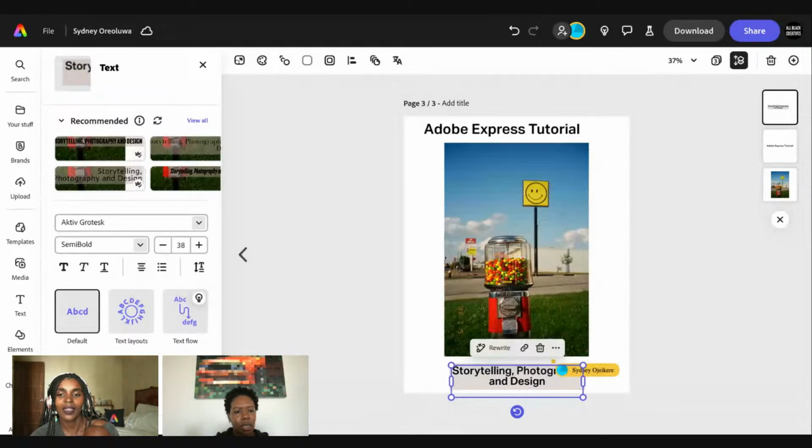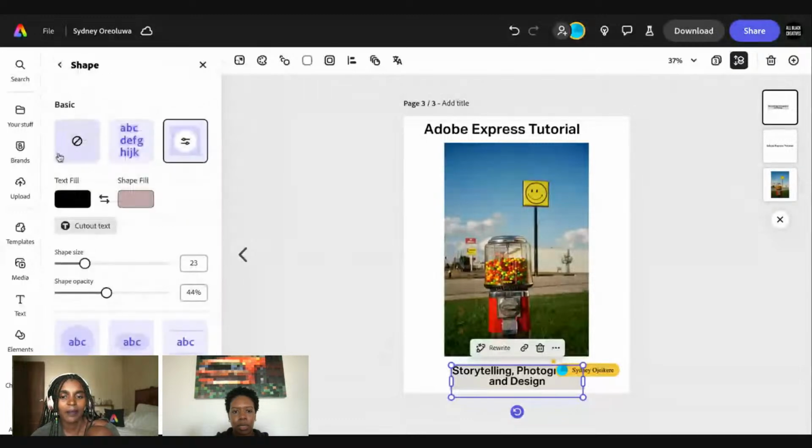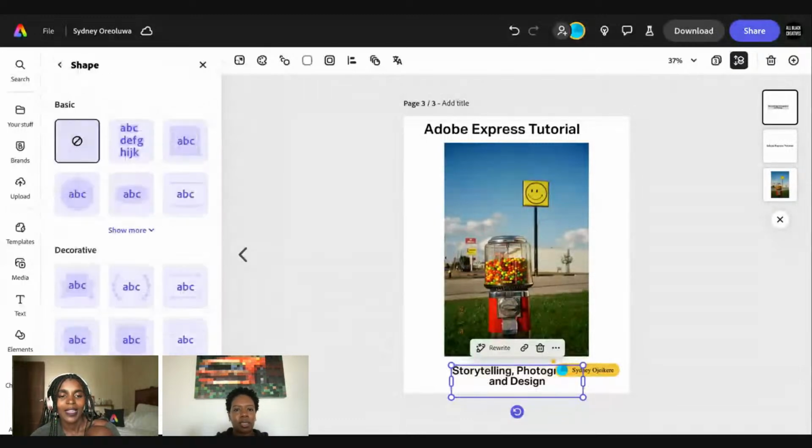Yeah. How do I get rid of this? Is this a shadow shape? Oh yeah, down here I can turn it off. It was underneath the shape, and yep, it's off now. Oh yes, I see. Now you're free. Thank you for freeing me.